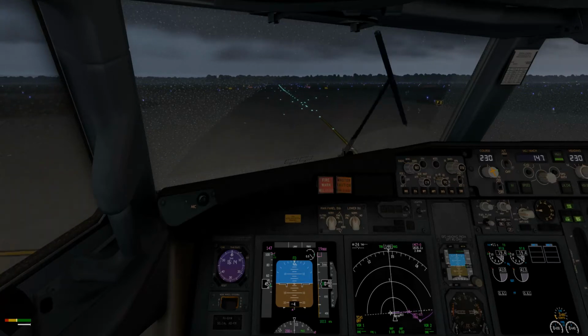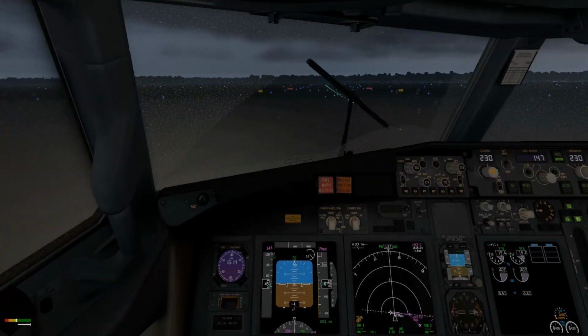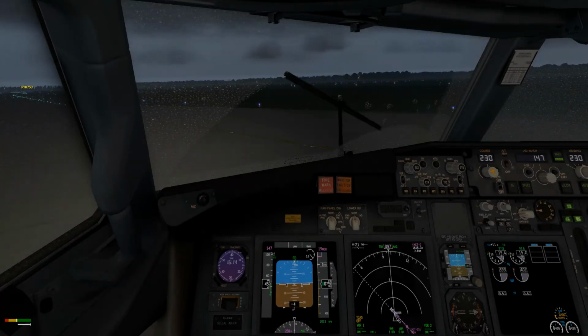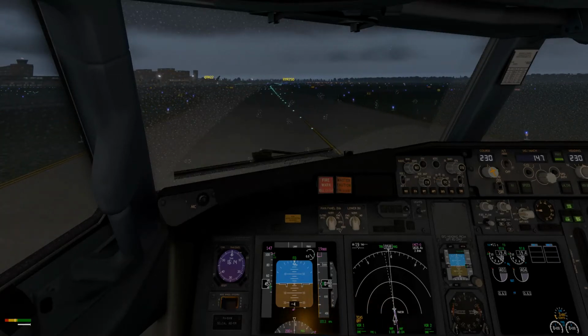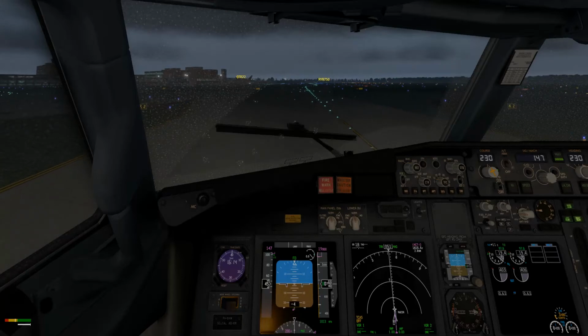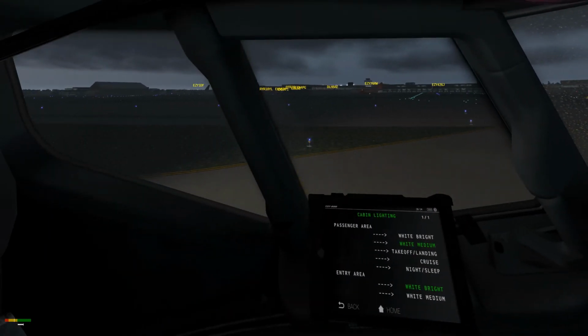Coming down Papa, I'm going to turn left onto Kilo. And we just keep going straight on to Juliet 1. Have a look over there.